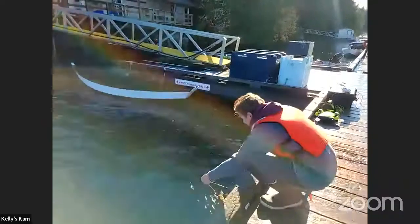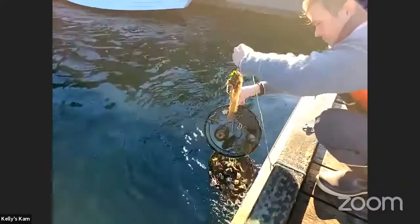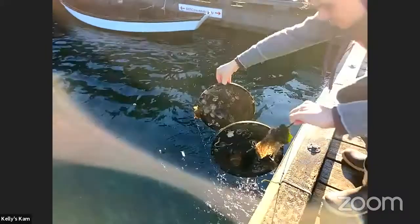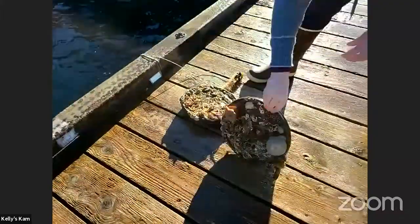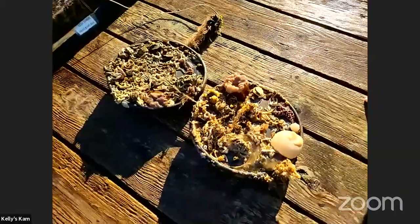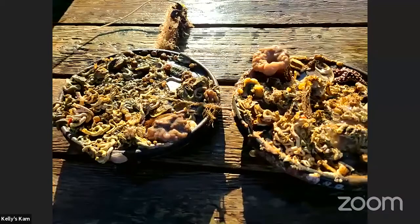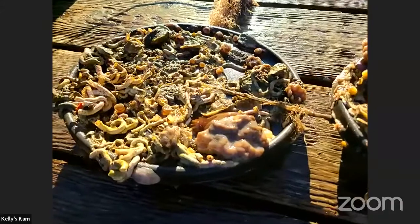So hanging off of our dock, we have some ropes that go down into the water. And on those ropes, we've added some extra spaces that, in this case, happen to be plastic bucket lids, that have been hanging down into the water for a couple of years now, many years. And over time, animals have started to grow on these bucket lids. So all of this stuff that you're seeing, these are all animals.